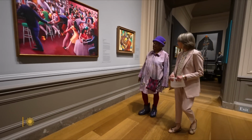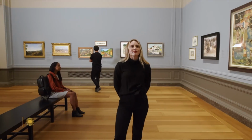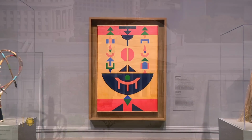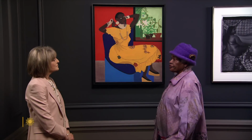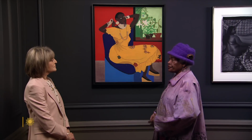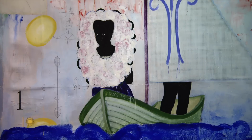And for artist Dinga McCannon, there is meaning in the very fact that this exhibit is on view at the museum that was designed to be the nation's showcase for art. Something that's been a long time coming. Finally, we're here. And it's great because now our audiences can expand, so they'll see a beautiful story of African Americans in America.